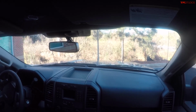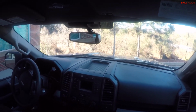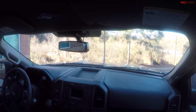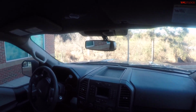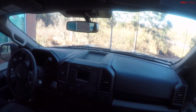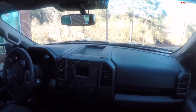To answer the question of do I love or hate my new ride, I can't really say love or hate, right? If I could do it all over again, what I would do is order this truck from the factory with the same configuration, except I think that I would put the 5.0 in it. That would be ideal. I would even be really happy with the 2.7. But at the end of the day, this 3.3, it really can't be described as anything other than adequate.